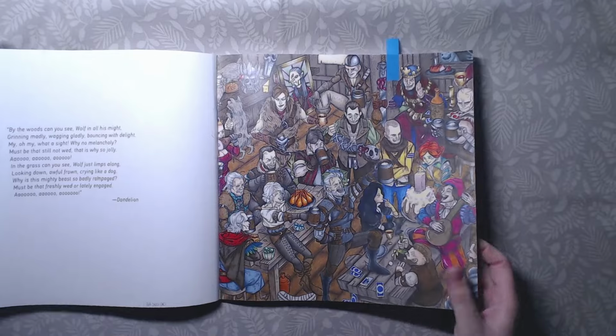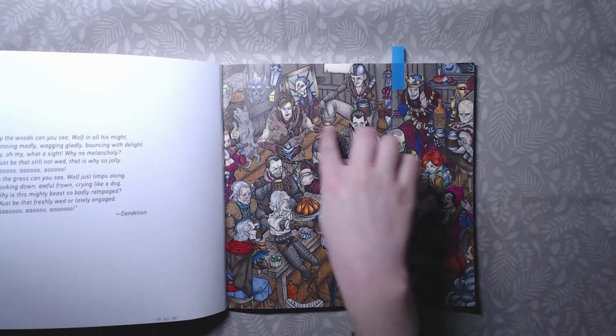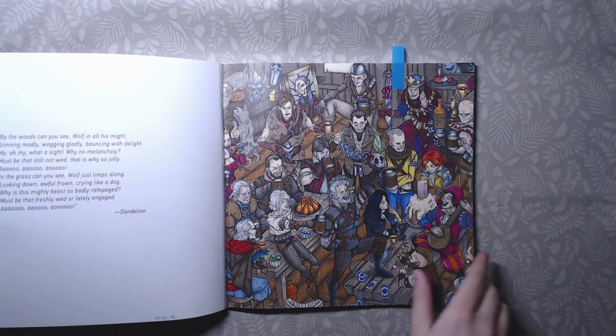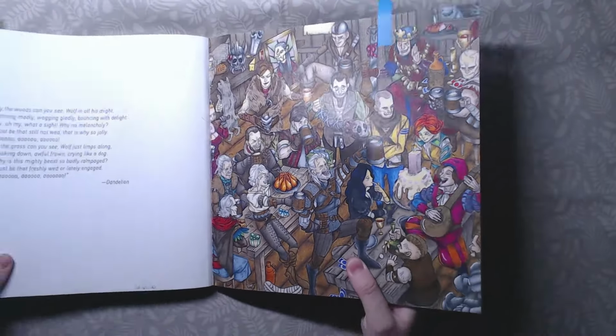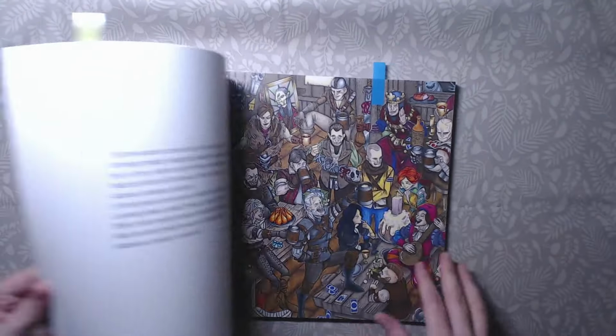This one took a lot of time because I tried to find out who every character was, and then I tried to color them the same as in the game. So it took some time to finish this one.